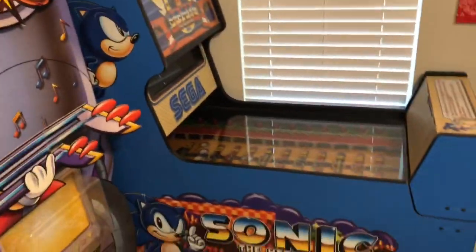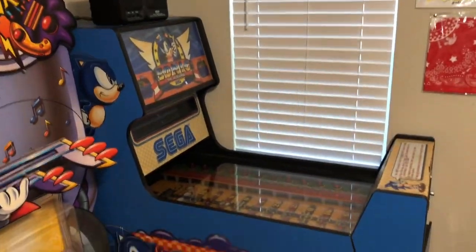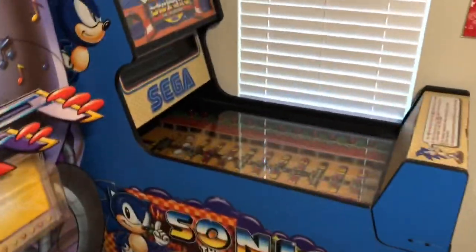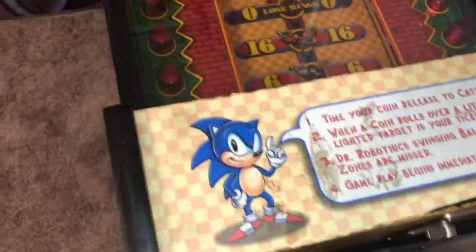This thing was definitely the hardest out of all of them to get up the stairs, just because of how long it is on both sides. We ended up having to stand it up on this side, halfway up the stairs. It doesn't work or anything, but it has some beautiful art. Sonic has blue arms. Everybody likes to point that out.